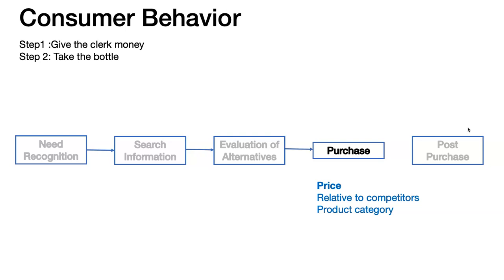Then step 3, leave. Step 4, and this is the most crucial step of the whole 4-step process of purchase, have fun. It's fundamentally fun. I promise. It's enjoyable. You'll have a good time. Don't indulge or overindulge. Indulge, but don't overindulge.